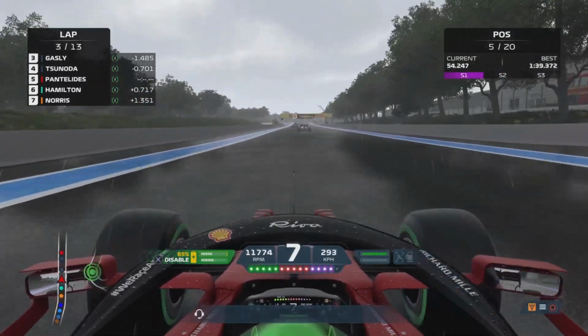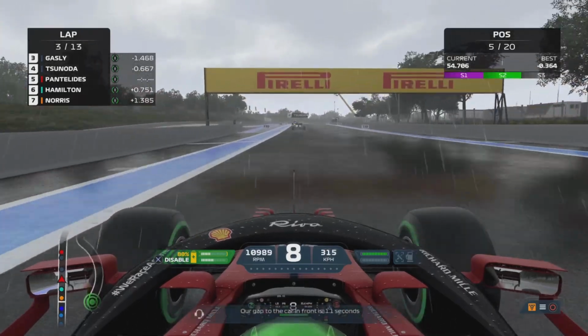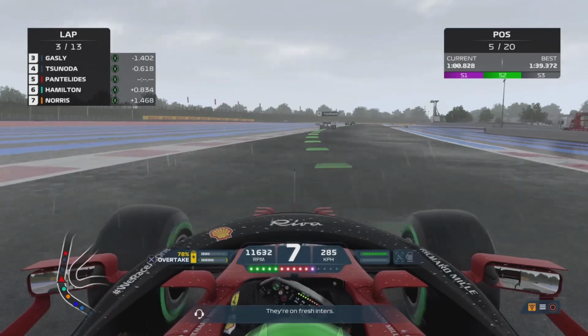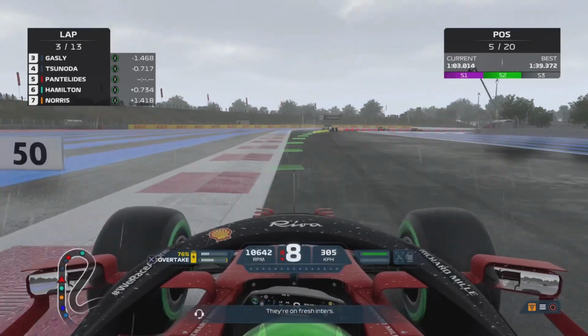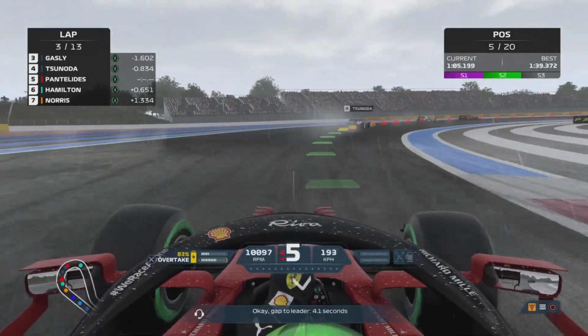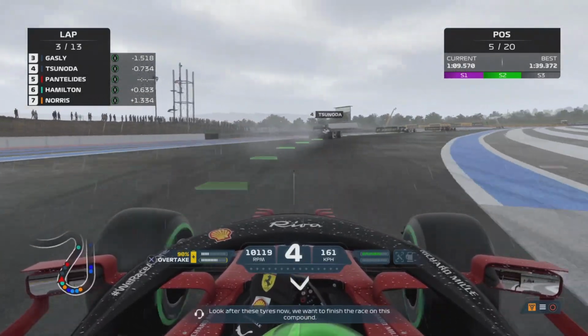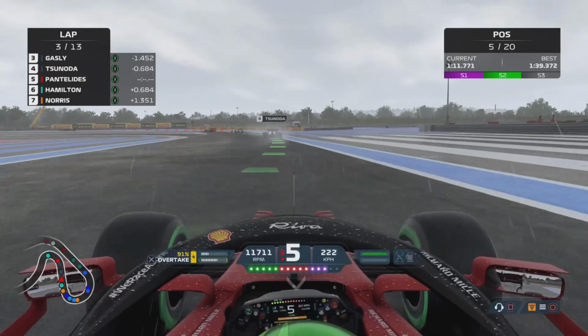P5, you're in P5. Tsunoda's just ahead. Push hard. Our gap to the car in front is 1.1 seconds. They're on fresh inters. Hamilton behind. Okay, gap to leader, 4.1 seconds. Look after these tyres now. We want to finish the race on this compound. 11 laps to go.